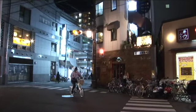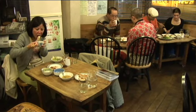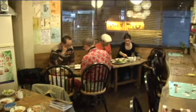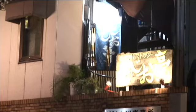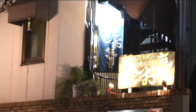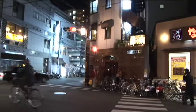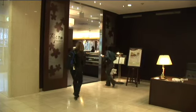We found another vegetarian restaurant. This is called Bota. Again, an obscure little location that was a little hard to find, but we persevered. We asked around the neighborhood, and sure enough, we found it on the street corner, as promised in the guidebook. We're using the Lonely Planet guidebook to Kyoto. Excellent resource. Back to our hotel.